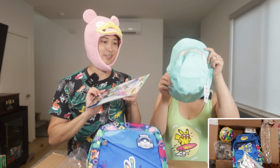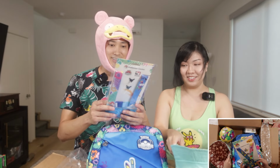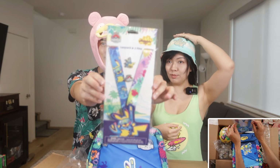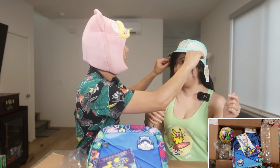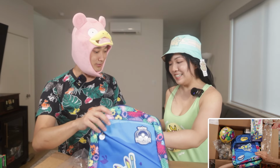The lanyard for this year. Oh, yeah? I guess I would take my hair down, huh? I like it. That is awesome. That is so nice. Do I look okay? I like it. It looks nice. Let's straighten it out a little. There we go. Yeah. And last but not least, beach towel.